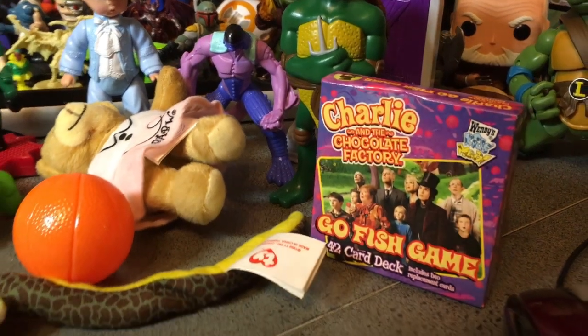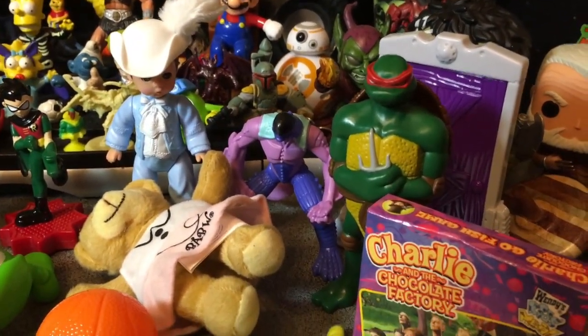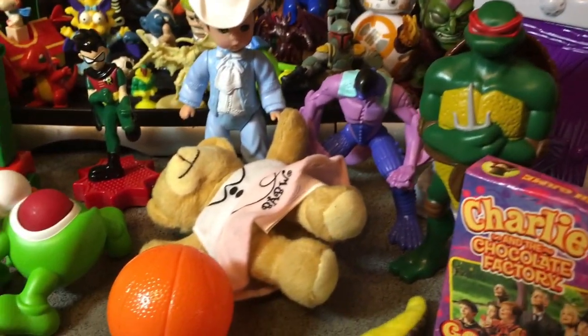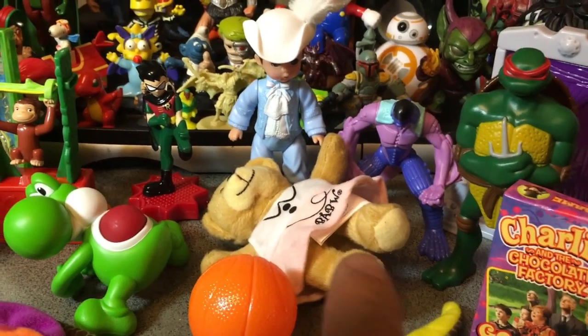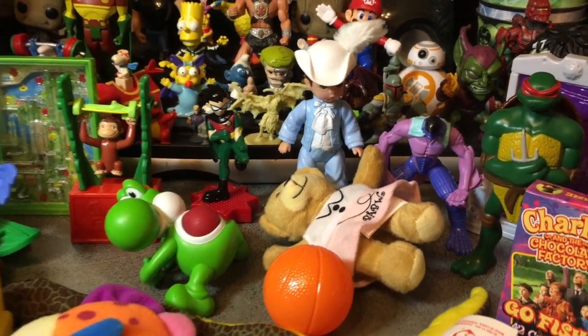I've got Charlie and the Chocolate Factory Go Fish game. I've got another Leonardo, that's a Raphael toy, pardon me, from McDonald's. We've got a door from Monsters, Inc. We've got another one of these Happy Meal toys, another little cute Build-A-Bear stuffy, and then I've got this little creepy doll that was also made for McDonald's.